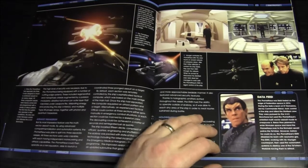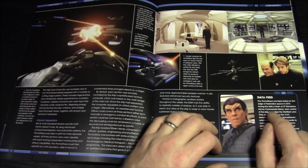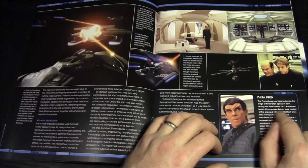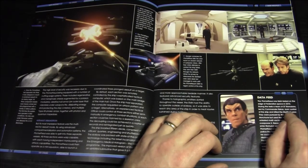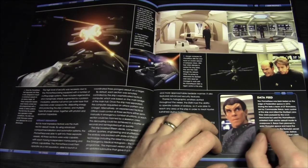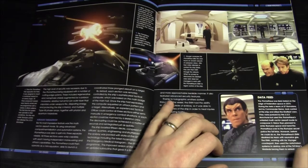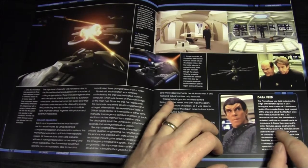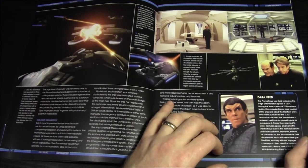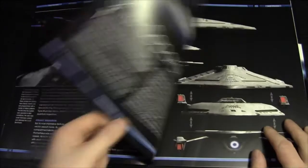It does. The Prometheus was field tested on the edge of Federation space in 2374. During the tests, a team of 27 Romulans, led by Commander Rakar, took control of the ship and killed the Starfleet crew. Nasty bastards. They were pursued by the USS Brongun, but used the Prometheus's untested multi-vector, multi-assault mode to overpower it. Rakar then planned to enter Romulan space and hand the Prometheus over to the Romulan secret police, the Tashar. Let's not tell you more.